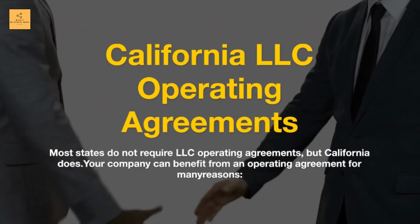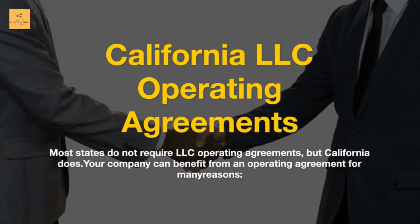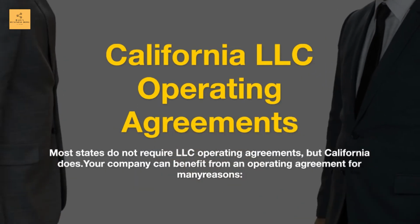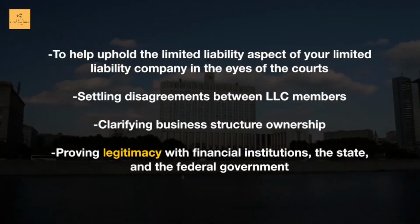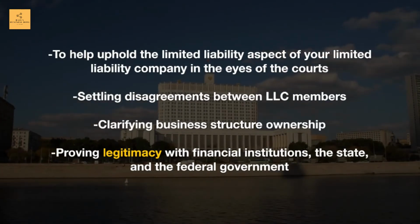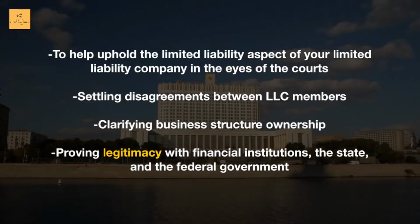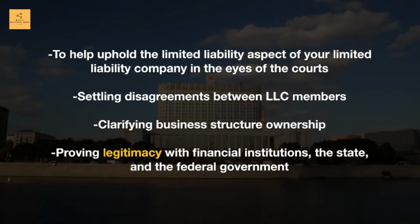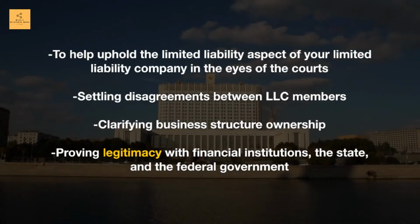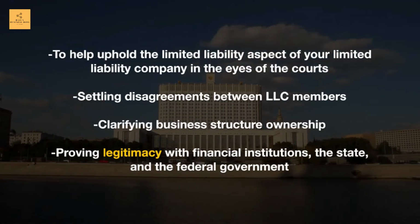California LLC operating agreements. Most states do not require LLC operating agreements, but California does. Your company can benefit from an operating agreement for many reasons. To help uphold the limited liability aspect of your limited liability company in the eyes of the courts. Settling disagreements between LLC members. Clarifying business structure ownership. Proving legitimacy with financial institutions, the state, and the federal government.